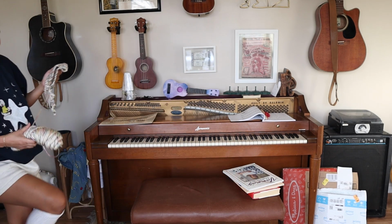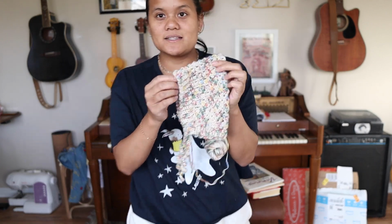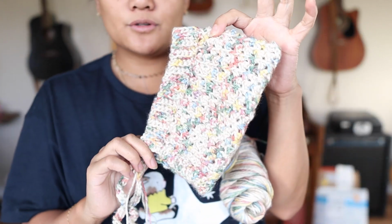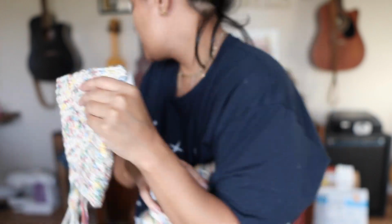And actually, I didn't really finish it because I need to tie in all of my loose ends. But this is a cute little crochet bonnet that I made for Wolfie. I finished it this past weekend. I do plan on making one for Ellie as well, like a matching one, because I have enough yarn to make another one.